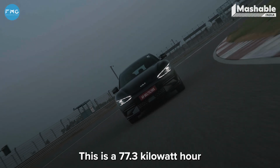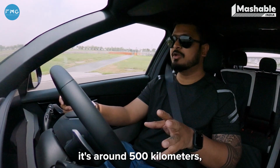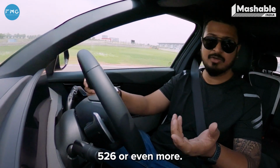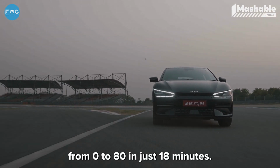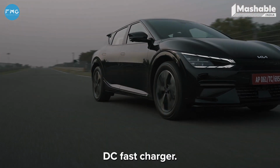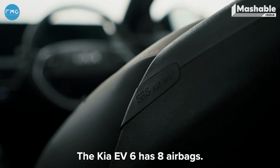This is a 77.3 kilowatt hour battery pack on the EV6. With respect to the range, it's around 500 kilometers, but effective range can be even more than 500 kilometers, maybe around 526 or even more. The Kia EV6 can charge from 0 to 80 in just 18 minutes if you have access to an 800 volt DC fast charger. Additionally, most of the cars we have in India have around 6 airbags. The Kia EV6 has 8 airbags.